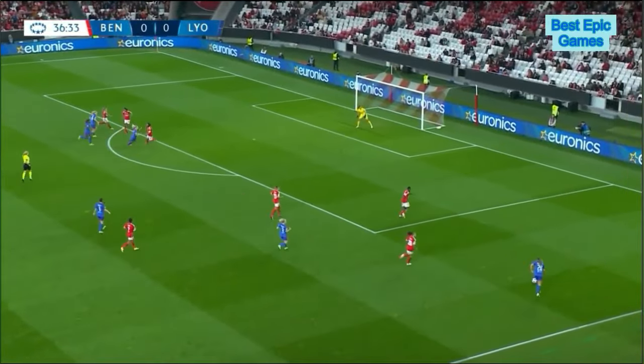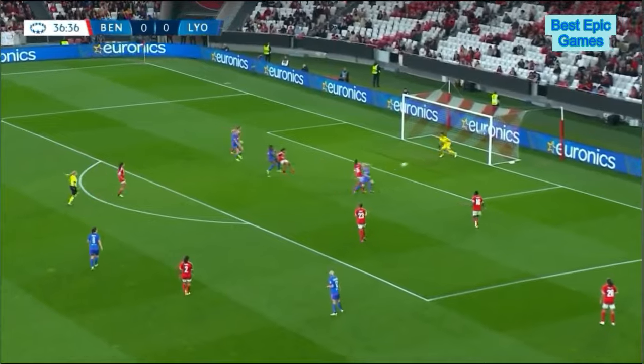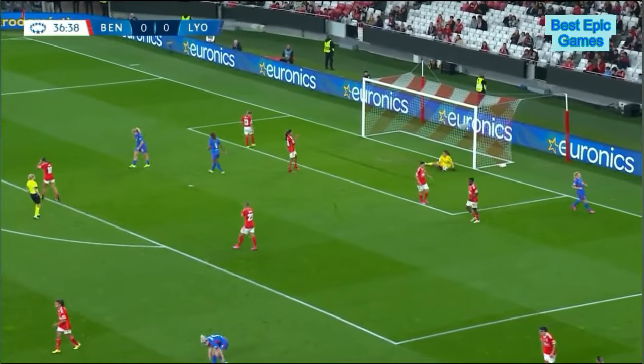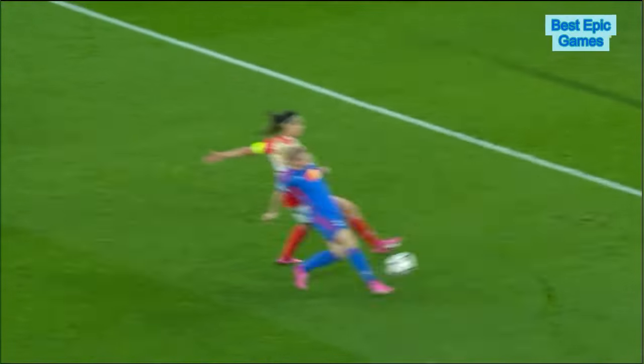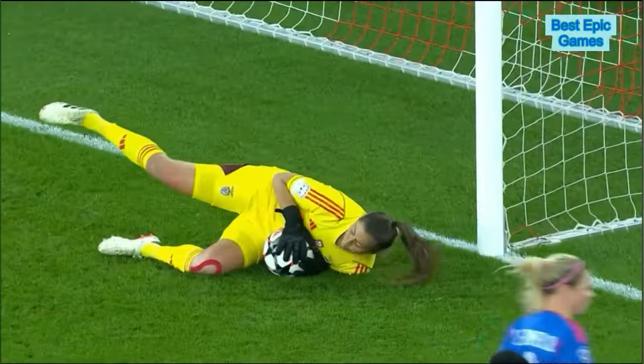Le Sommer not really heavily involved for the visitors, much like Diani. That's probably the clearest opportunity she had. Well met in the half volley, but Powell's equal to it.